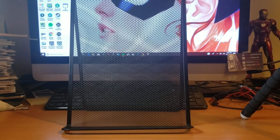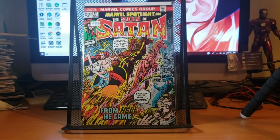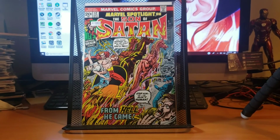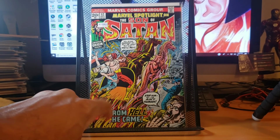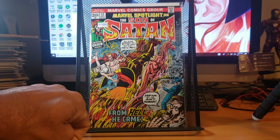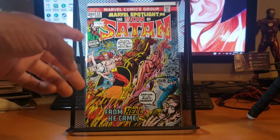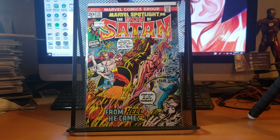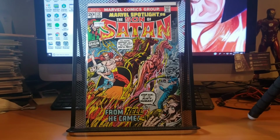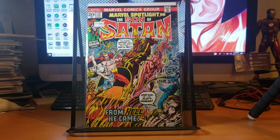In their long boxes, I found a Marvel Spotlight on the Son of Satan. Thought that was pretty cool. And I think it's like the origin of Son of Satan. Yeah, an origin issue. So I thought that was cool. Kept digging through the Star Wars section, and I figured, what the hell, I'll find some stuff, hopefully.